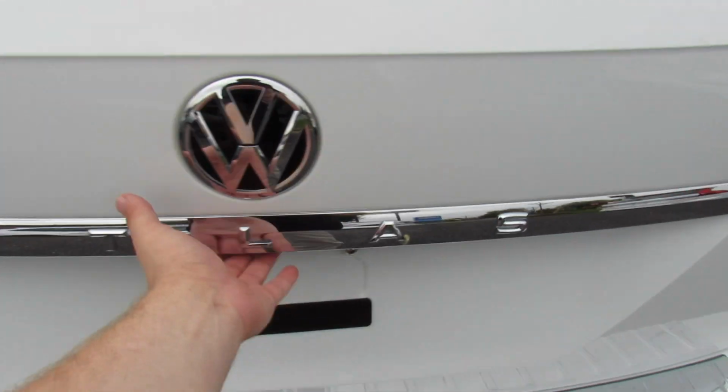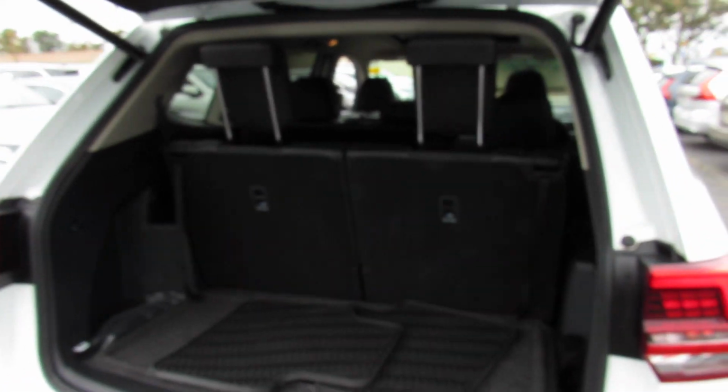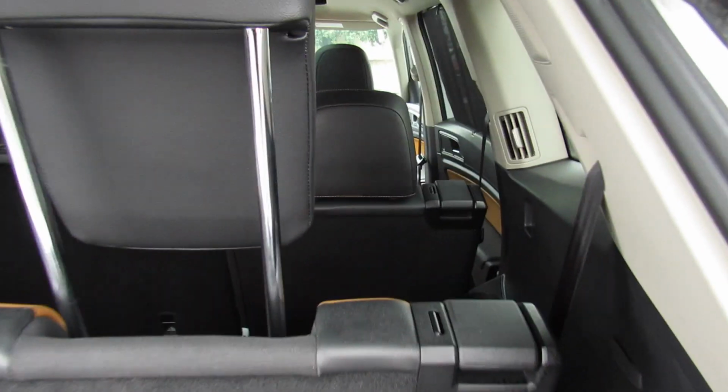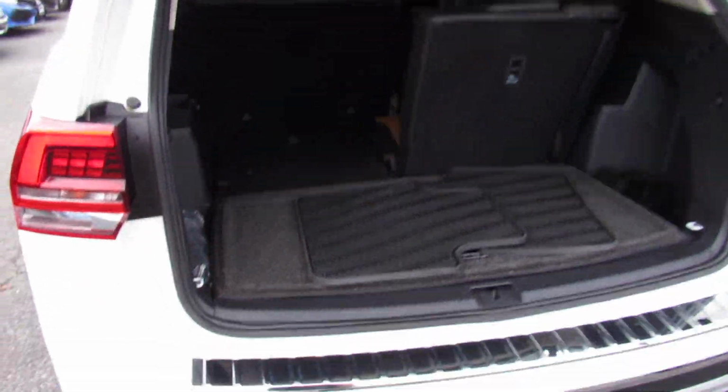Inside of the trunk, which as I showed earlier is power. You can see the third row is up at the moment, but once you drop the headrest down, just like that, it will fold down flat. Actually, that side's reclined back a little far, but drop it down, just like that. And that'll give you an idea of trunk space with the third row up versus with the third row down.